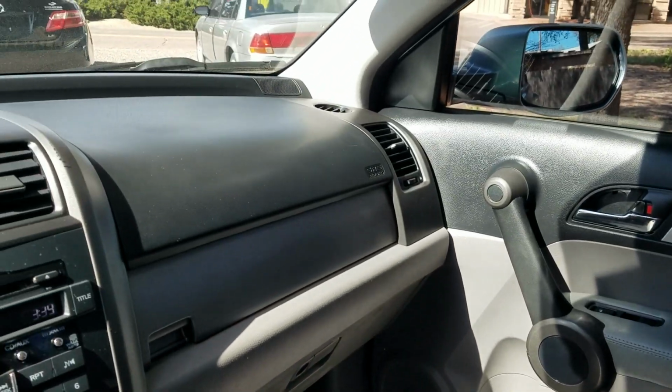And again, as you can see, this car is just in fabulous condition. It truly is.